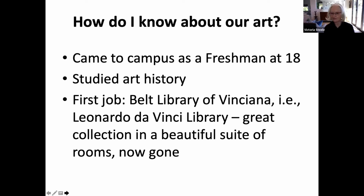So as I was just saying earlier, I came to campus, I studied art history. And after I graduated, my first job was running the Belt Library of Vinciana, which is the Leonardo da Vinci collection, which was a great collection and a beautiful suite of rooms. The rooms are now gone, the collection's fine.